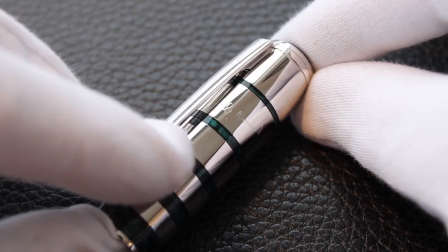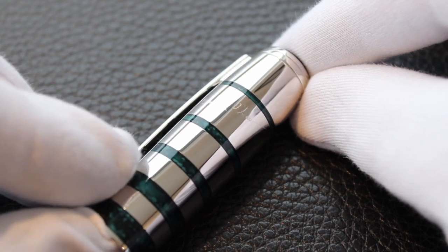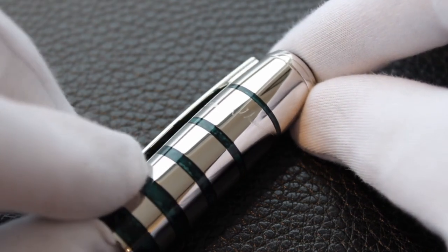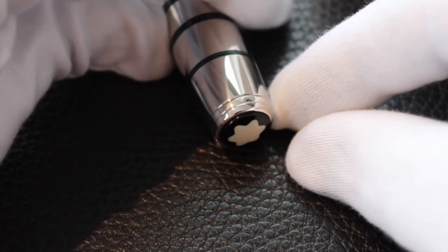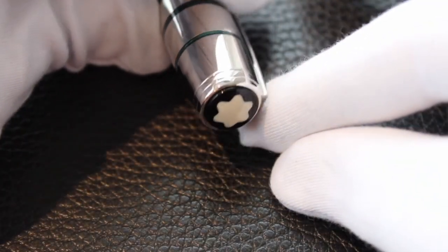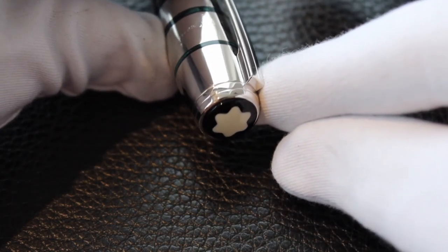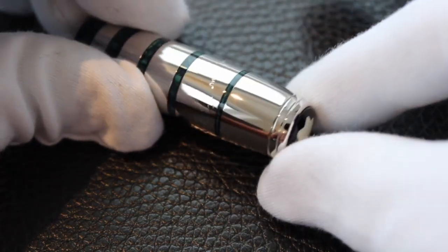Now, the cap, endowed with Shaw's signature, offers a personal touch, while the Montblanc emblem at the top in black and white design adds the hallmark of timeless craftsmanship. These elements combined with a platinum-coated clip tie the design together into an object that feels both luxurious and deeply meaningful.